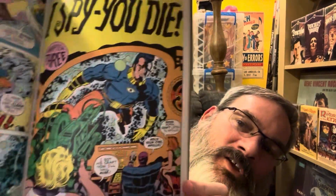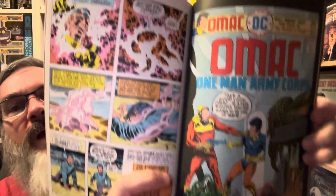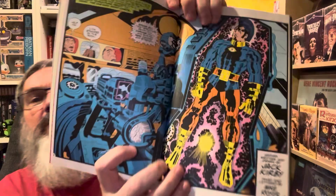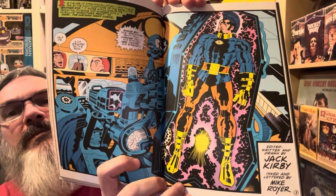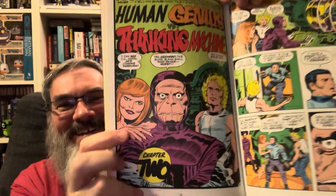Here's a chapter entitled I Spy, You Die. And like I said, here is the last issue of O.M.A.C, which was done by Joe Kubert, not by Jack Kirby, but the interior art is all Jack Kirby. And we got this great double page spread. I mean, look at that. Just really brilliant art. Oh, look at those three. This stuff is brilliant. Just brilliant art.